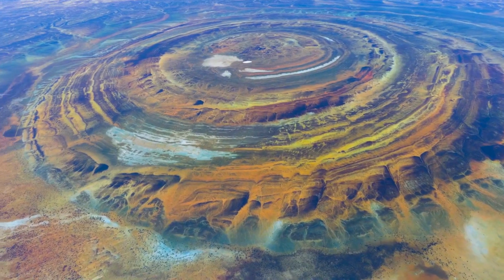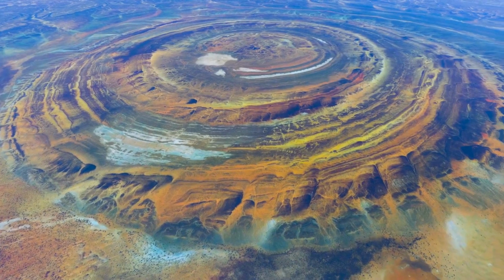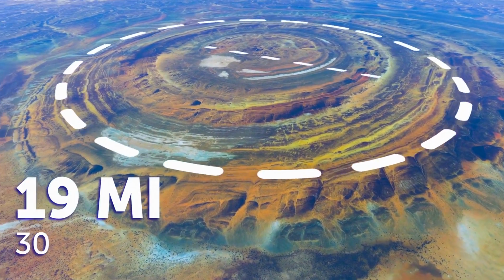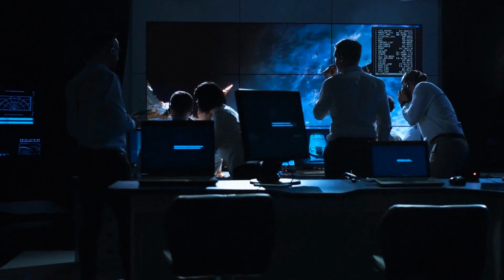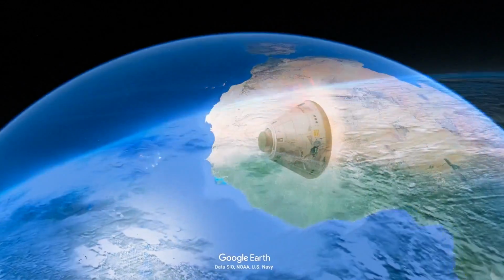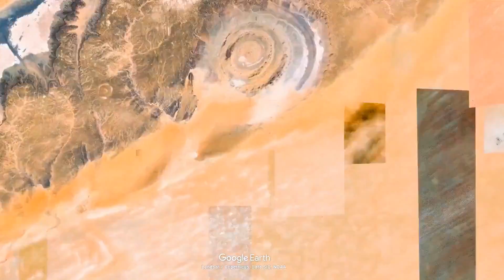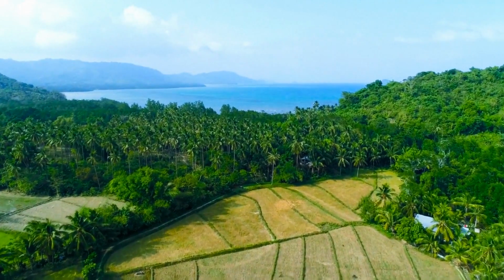It has a rough diameter of 25 miles and consists of a bunch of concentric rings. The biggest one, or the central area, measures about 19 miles in diameter. Astronauts were some of the first people to notice it, and it's been studied ever since. In fact, even to this day, when landing in Florida, they know they're almost home when they see the Eye of Sahara.